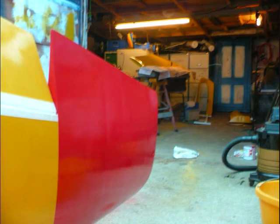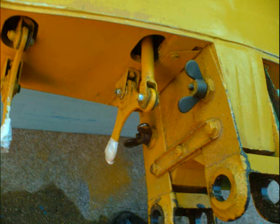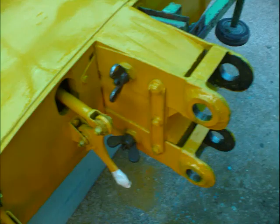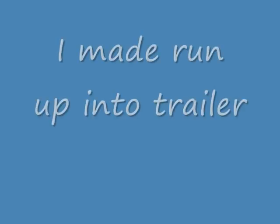Put new tape on the ailerons there. And as I say, I had to clean and grease all the joints and fittings, all ready to go back and be checked for C of A. So there's some of the bits you can see that were bad. There's the wing spar after it was painted. You can see it looked really nice. That's all it was basically, cleaning and painting.